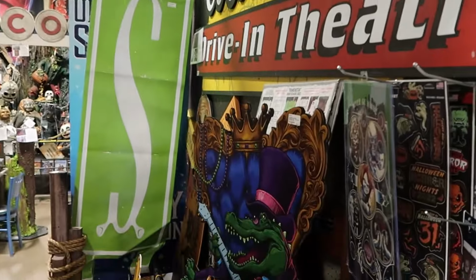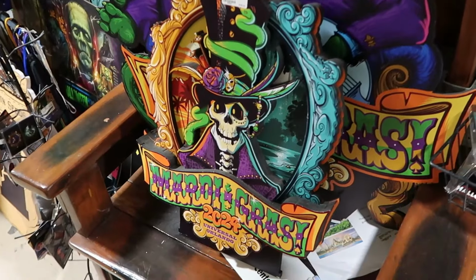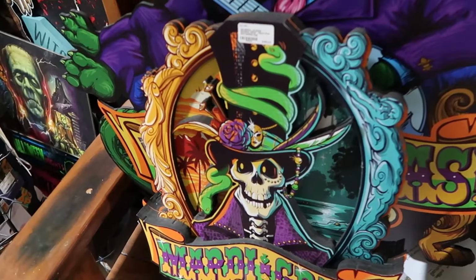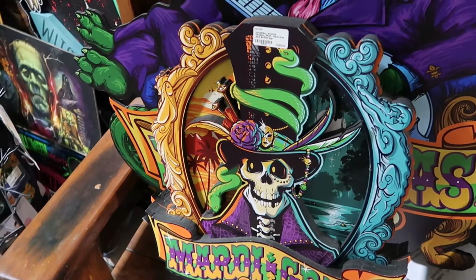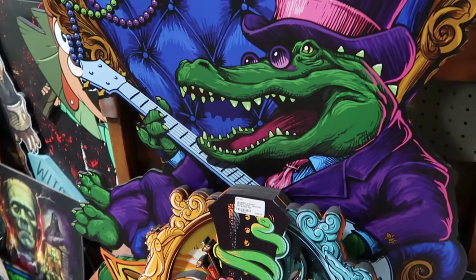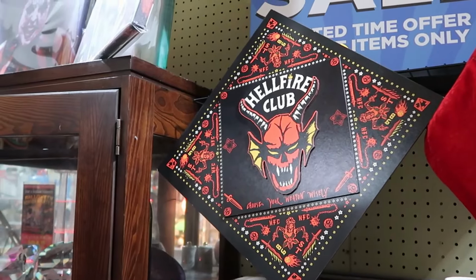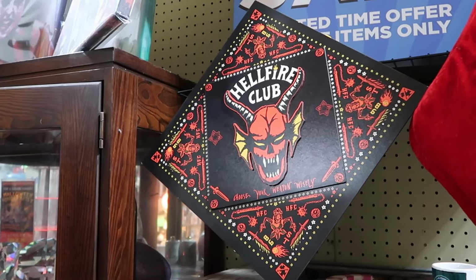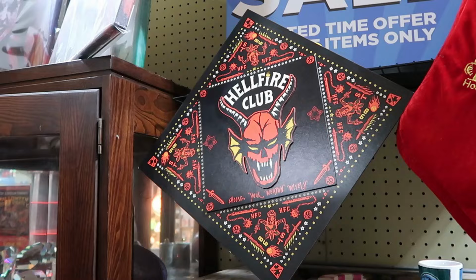Even more Universal Studios items as soon as you do come inside. Mardi Gras 2024 Universal Studios. This is a solid wooden sign that was used in the theme park. $195 for that. And then right behind there is a ginormous one with the King Gator. This whole spot though is a bunch of Universal Studios items. They have the Hellfire Club, Stranger Things wooden signs that were sold at Universal Studios.